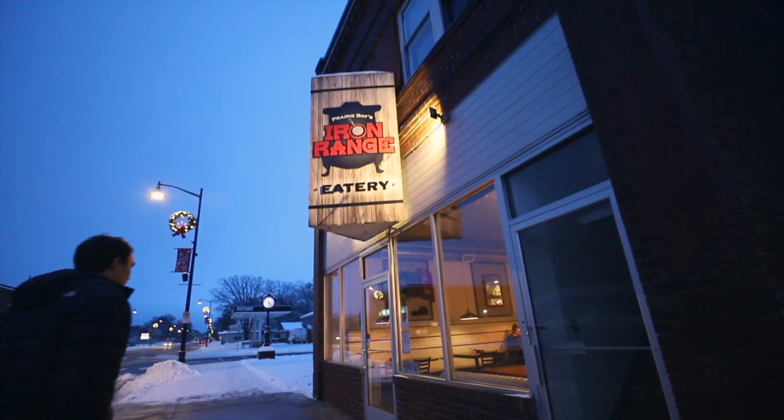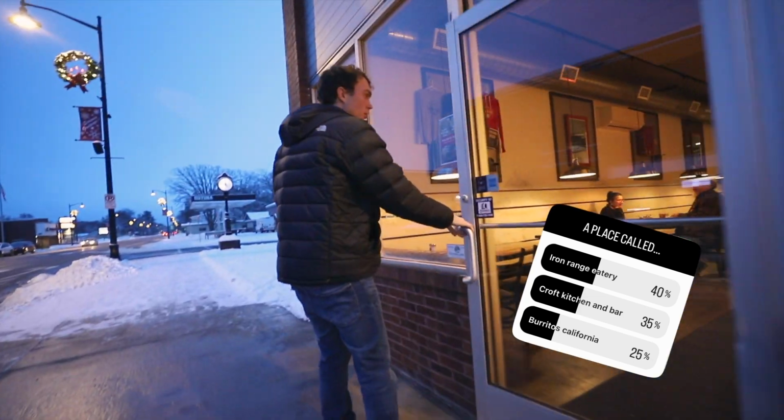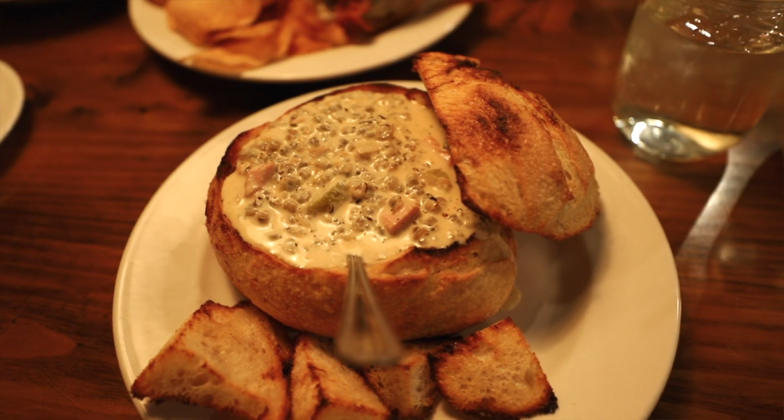Now off to dinner. And thanks to you guys, we didn't even have to decide where. The best wild rice bread bowl that I've ever had. So good.